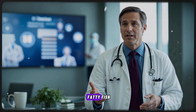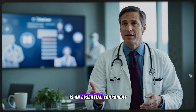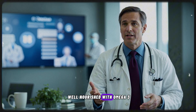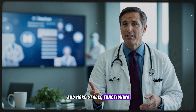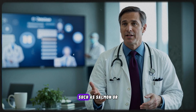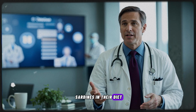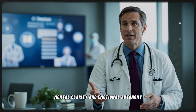But the benefits of fatty fish go beyond the cardiovascular system. DHA, in particular, is an essential component of the neuron membrane and is directly involved in maintaining cognitive function. A brain well nourished with omega-3 tends to have more efficient circulation and more stable functioning. And as we saw earlier, the brain is highly dependent on constant oxygenation. Therefore, by including fish, such as salmon or sardines, in their diet, older adults are not only benefiting their heart and blood vessels, but also protecting their memory, mental clarity, and emotional autonomy.